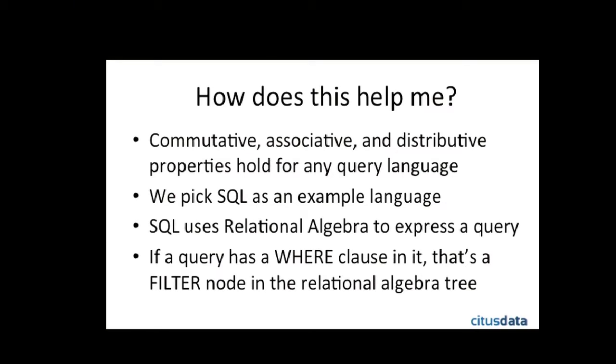And if you're building a database, you probably have a query language that expresses each query in some logical form. The commutativity property will hold and help with any well-defined language. Here I am picking SQL as an example because it's very well studied. SQL uses relational algebra to express a query.